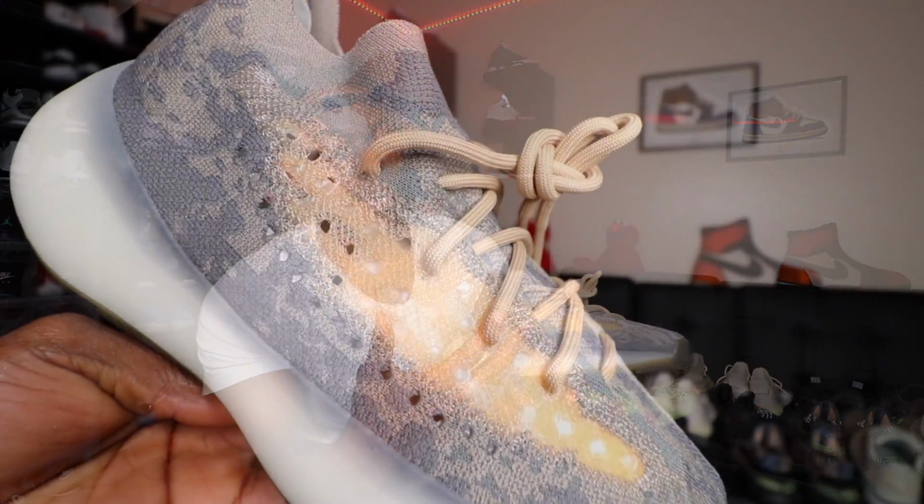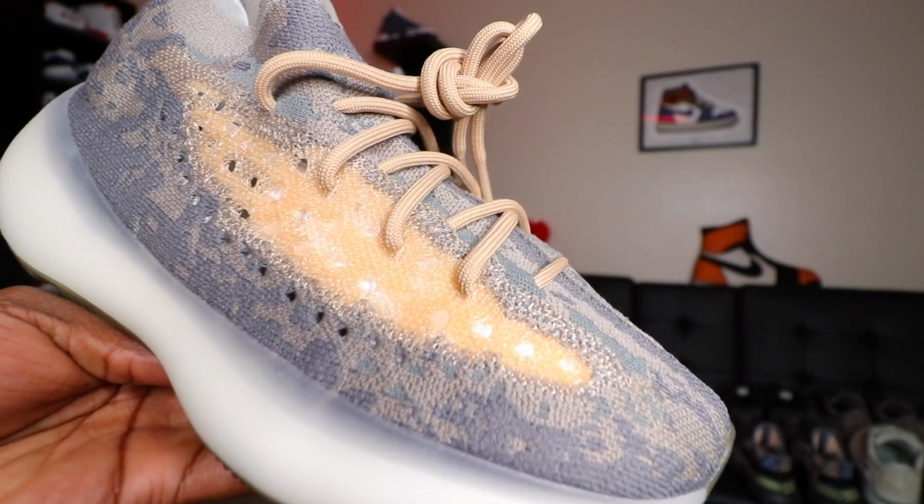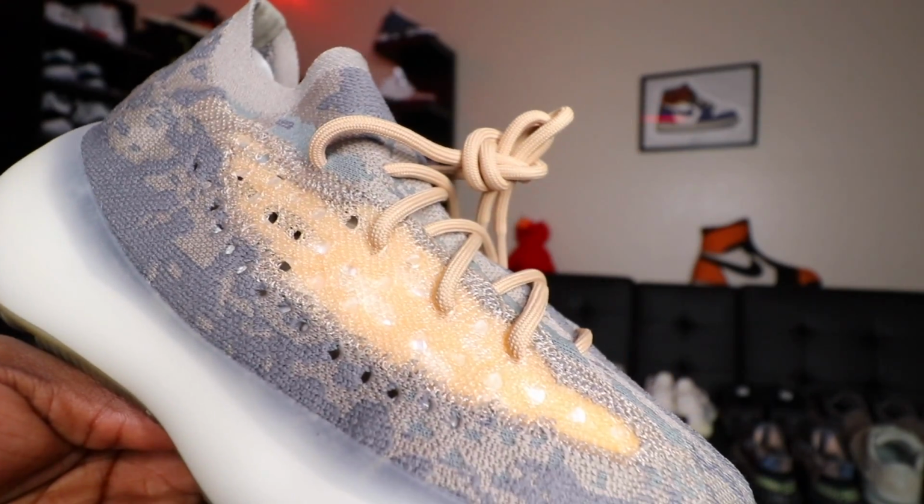You see all the perforations inside this prominent, man. You can see directly through this shoe all right here in this midsection and even on the inside of the shoe going along right here. On the insoles, you get Adidas YEEZY, of course. Nothing crazy on the inside.